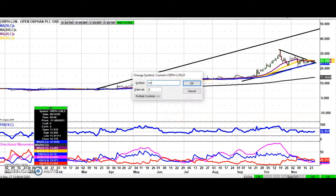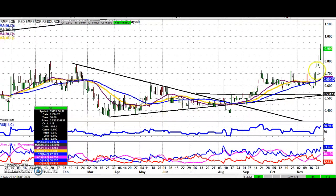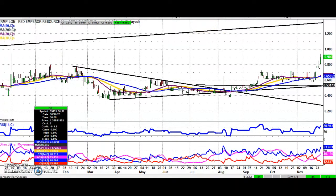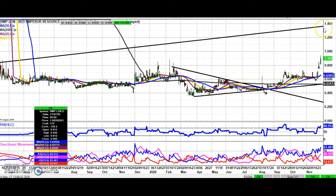A stock which I haven't looked at largely because it was, and is, rather illiquid, but it looks like we've cleared all the near-term resistance, all the major resistance here on Red Emperor, so in the 0.7s and the 0.8s. An end of day or end of week close above 0.85, the last resistance for November, could take the shares up towards the top of the rising trend channel from early last year, heading as high as 1.4 pence.